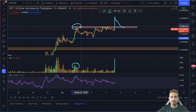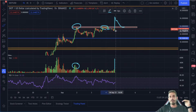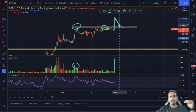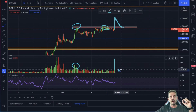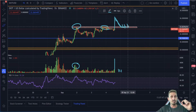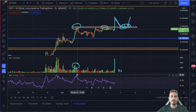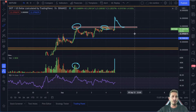We have 2 points of touch. The more times you touch it, even better. That means that it is a significant level. And if we do break it with volume, then yeah, guys. And if it does dry up with volume, then this is going to be a major buy zone, guys. We might be placing a trade right over here to retest the high from the breakout. So this is something to pay attention to on Polkadot.